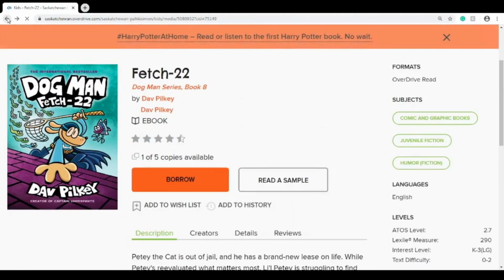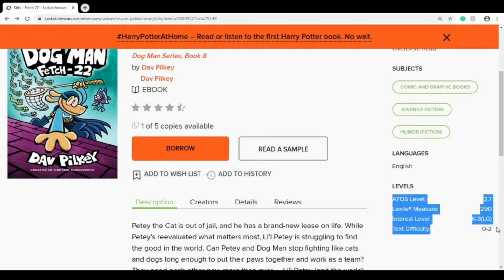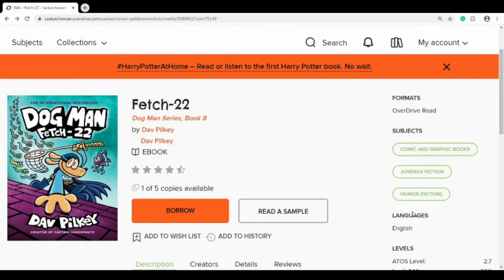You'll see the same reading levels here as well, but in this case, as you can see, the text difficulty is relatively low because, after all, it is a graphic novel and therefore there's not much text.